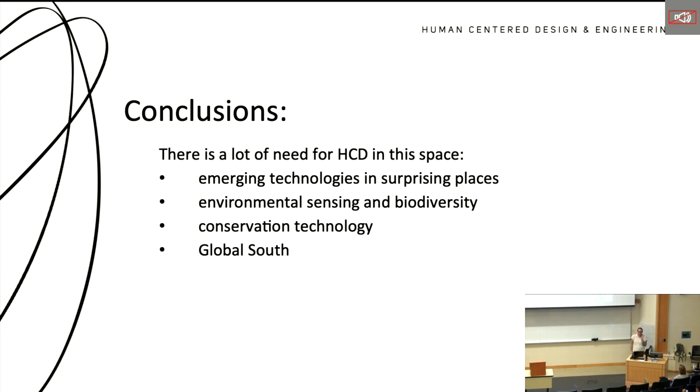And so I think you can find emerging technologies in really surprising places. I just happened to be attuned to this one because I had heard about it 10 years ago. But it really made me think, what other emerging technologies are out there that we're not even thinking about that could really use our help? I think one of those areas is environmental sensing, biodiversity, conservation technology, and also the Global South.